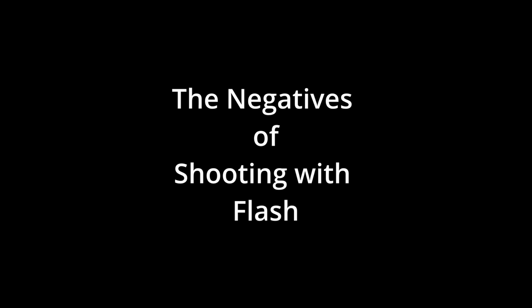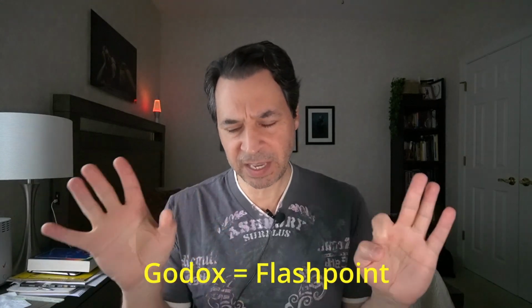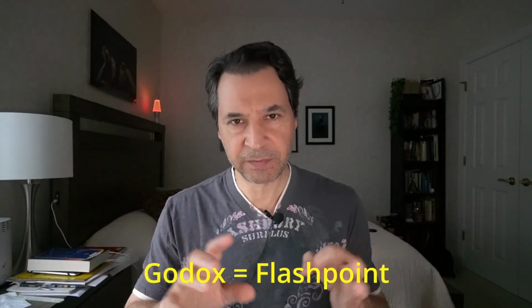The negatives of shooting with flash. First of all, it's going to cost money. Whether you shoot with a speed light or strobe or some kind of hybrid light that Godox and/or Flashpoint make, it's the same company, they just brand differently for different companies. That's going to cost you money. Light stands, modifiers. You don't have to spend a ton of money. You can spend a moderate amount of money and have a nice setup. I don't have a very elaborate setup. I use primarily one flash, one modifier, one stand when I shoot.